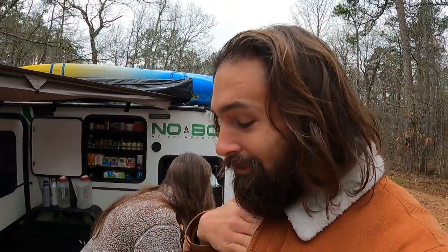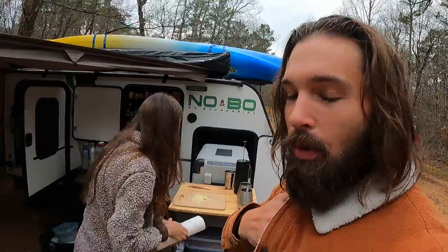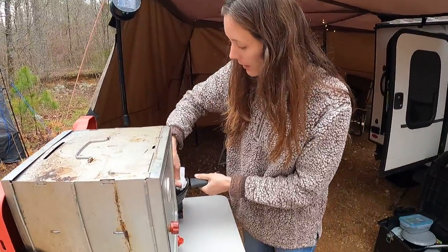But this morning, Kelly's killing it. Kelly's making one of my favorite dishes in the world. Right there. Breakfast pizza. That's mine, obviously, because my egg's already cooked. Cody's is in the oven right now.